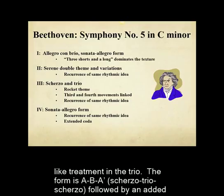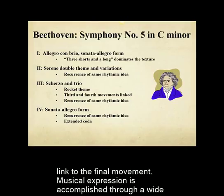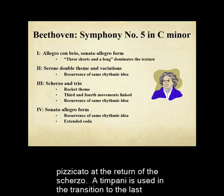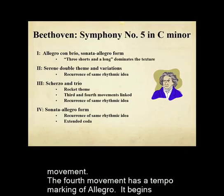The form is A, B, A, scherzo, trio, scherzo, followed by an added link to the final movement. Musical expression is accomplished through a wide range of dynamics and fast tempo. This movement features the low strings and the use of pizzicato at the return of the scherzo. A timpani is used in the transition to the last movement.